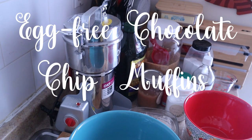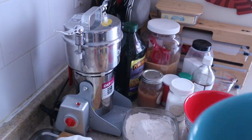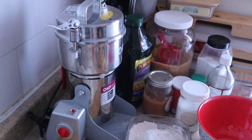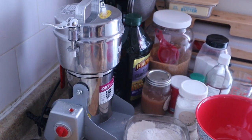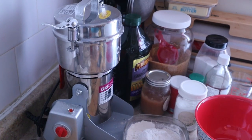So I have milled the amount that I needed for the recipe for these muffins. I'm going to combine the wet ingredients and the dry ingredients separately, and then I'm going to put it all together. In addition to using freshly milled flour today, I'm also making egg-free recipes. So the recipe that I used for the bread does not contain any eggs. The recipe that I'm using for the muffins also does not contain any eggs.